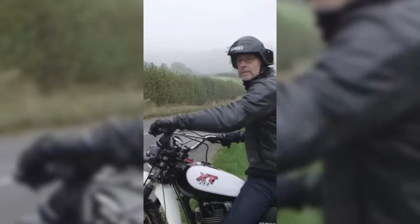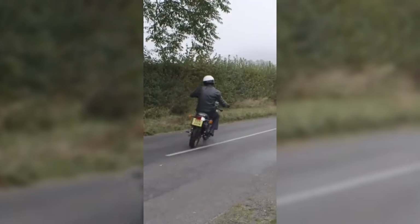But while the XT500 was storming deserts, this next one was redefining everything back home. And it came from a brand most people think only made scooters and smiles. Wait until you hear what this little engine did.